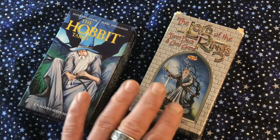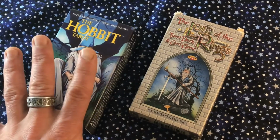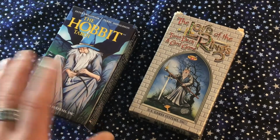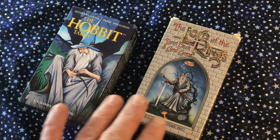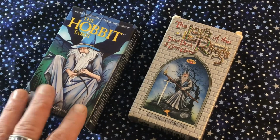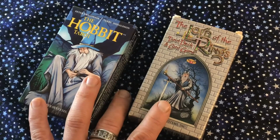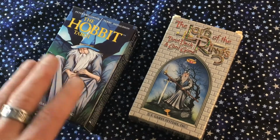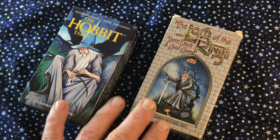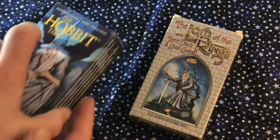Brilliant, of course. Lord of the Rings films, brilliant. Hobbit films, terrible. So I do not approve of the Hobbit films. It should have been perhaps one or maybe two films at the most, instead of being spun out to three. But I love the Lord of the Rings films, and I love the books of both of these. So I'll set aside my prejudices and we will look at the tarot cards on their own merit. Let's have a look and see what's in each box.